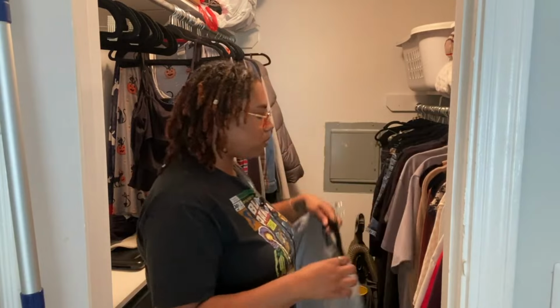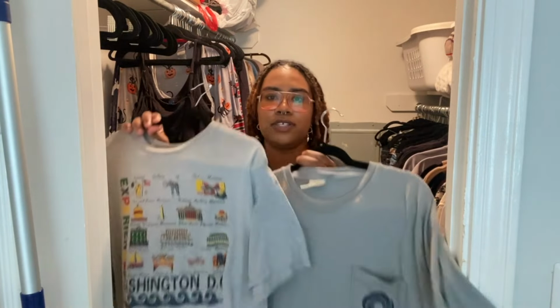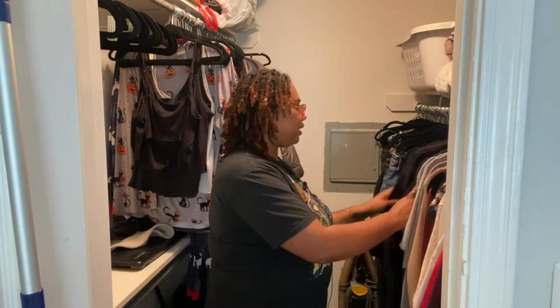Next, I have two more workout shirts. These are just some t-shirts that I have that are in gray. I only have a few more shirts to get through. I have all of my black shirts and then we are going to move on to pants.